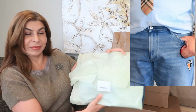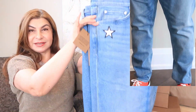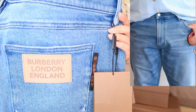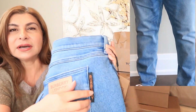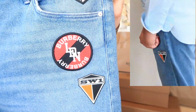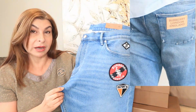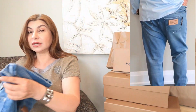Again, beautiful packaging, and this is a pair of denim, absolutely fantastic. I'm gonna show you closer details: the logo of Burberry, or not just the logo, Burberry London. Then on the side, once again, it's Burberry. At the front there are very cool details, I'm just gonna show you. The denim is also quite thick, I really love it, and it's not the first pair of denims that I got for my husband from Burberry. He absolutely loves it. So the first item is a pair of denim.